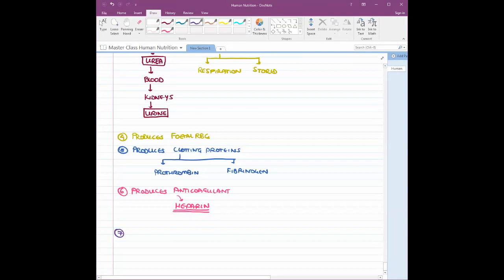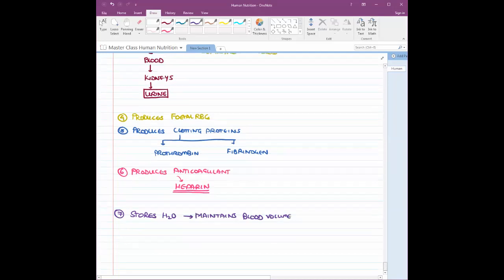But if by any chance there is a cut, then what happens, guys? Prothrombin and fibrinogen are going to start working together to give rise to clotting. This is how we are going to manage it. Okay. Next thing, guys, along with this, it is going to store huge amounts of water. And because it stores water, it is also going to maintain your blood volume. Okay, fine. Chalo, next thing.